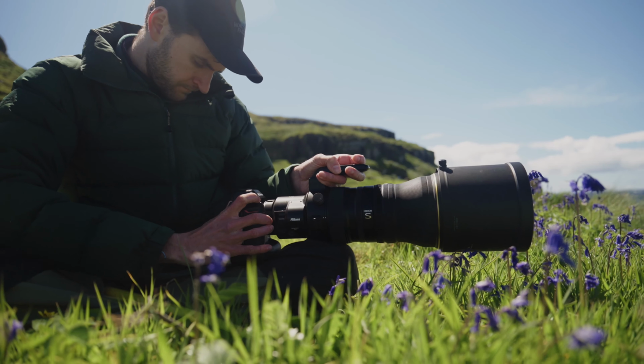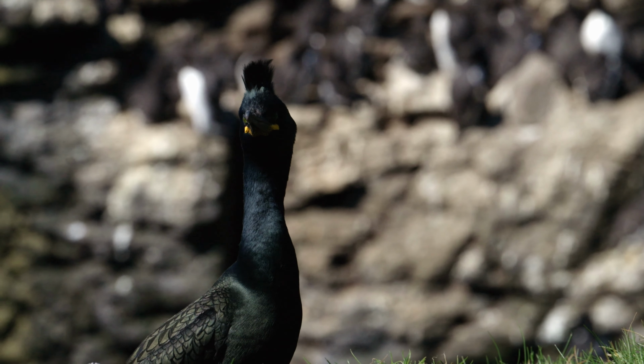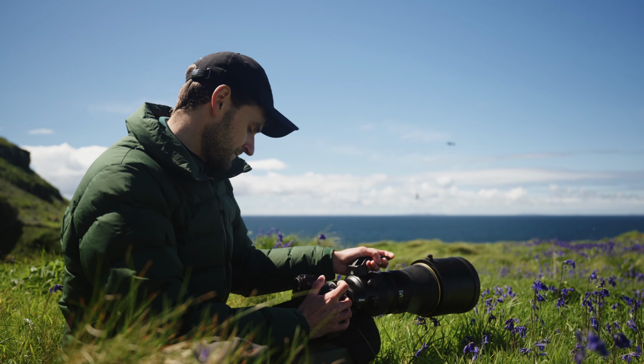The only thing that I'm really looking for is for the shag to look directly down the lens, because they've got this reptilian dinosaur kind of look to them, but he or she's not done it yet, but that's the whole point of wildlife photography, just a bit of patience.